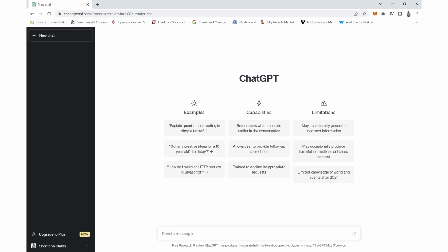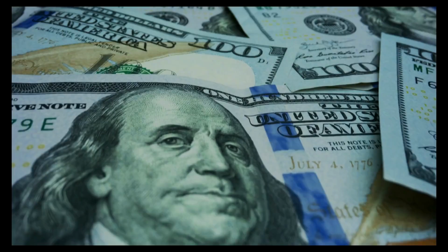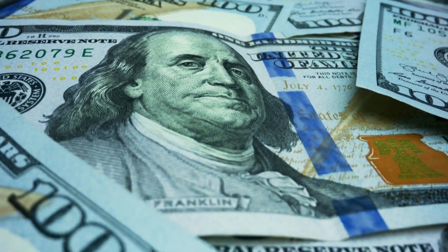So ChatGPT is a large language model that is trained to answer questions and generate text in a human-like manner, which is pretty cool. This means that you can use ChatGPT to generate content, answer questions for you, and even automate certain tasks, all of which can help you make money online. So there are several ways you can make money with ChatGPT.